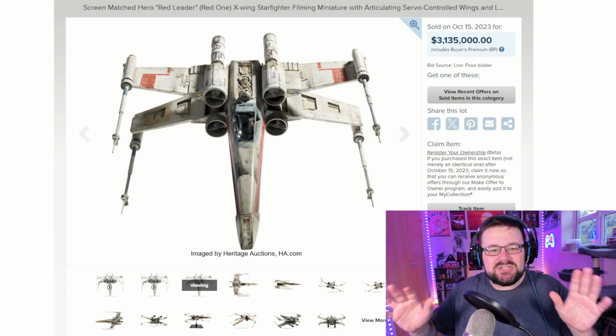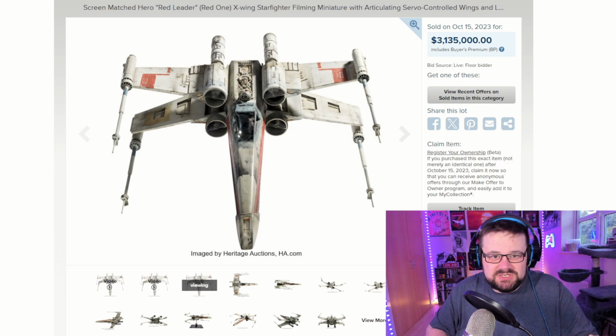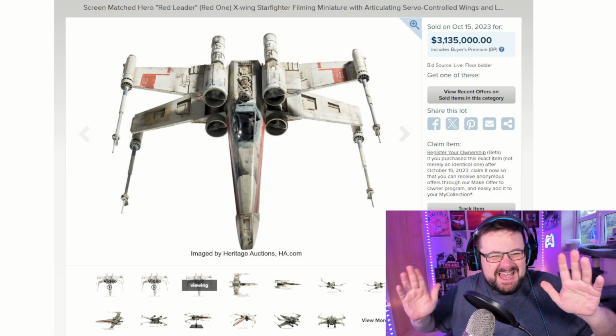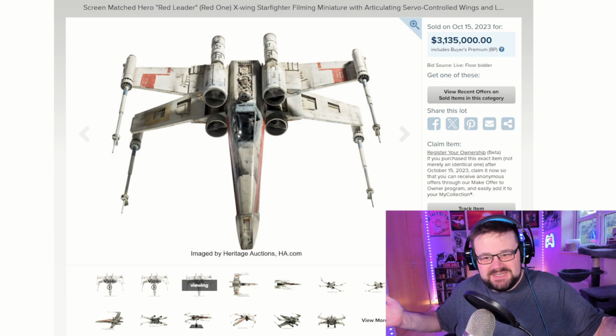That is a mansion or a model. I mean, you must have more money than you know what to do with if you are buying something like this. But just imagine being able to mount this in your bedroom, or you've probably got an entire wing dedicated to Star Wars memorabilia if you're buying this, because let's face it, you're super rich.